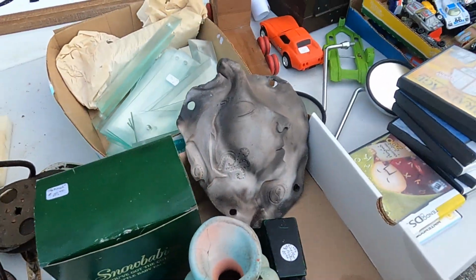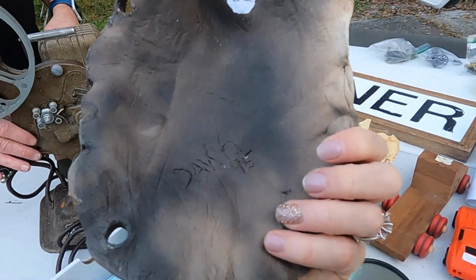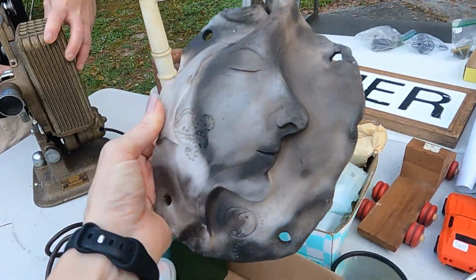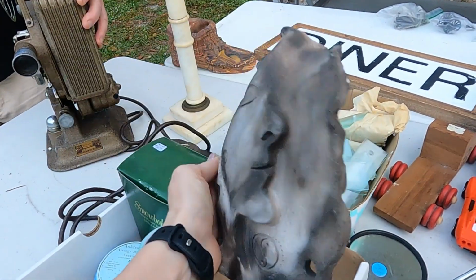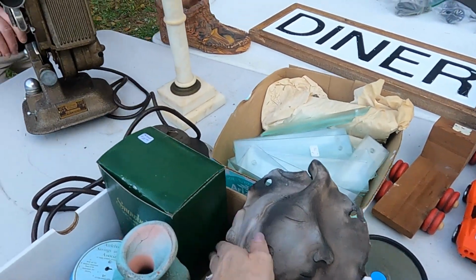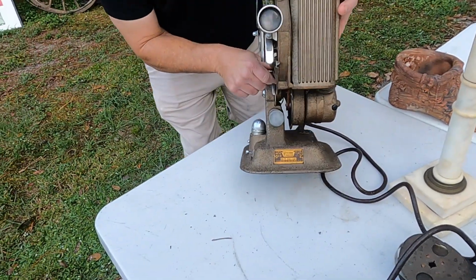Okay, so now we are outside. I've seen this before. Where have I seen this? You know what? I saw this at an estate sale. I bet you they went to the same estate sale. This is pretty cool. What is that? Old camera. It's a movie projector. Oh, it's a projector?